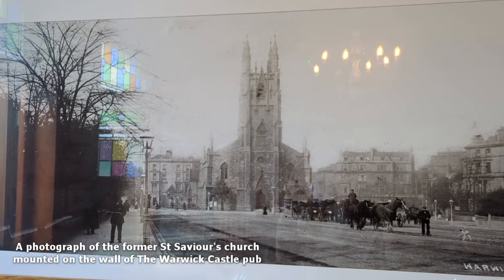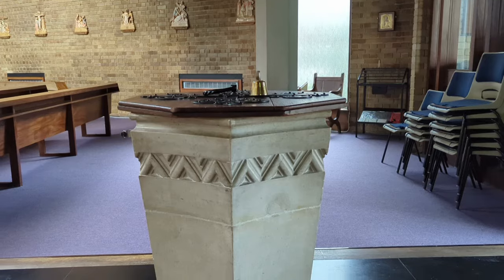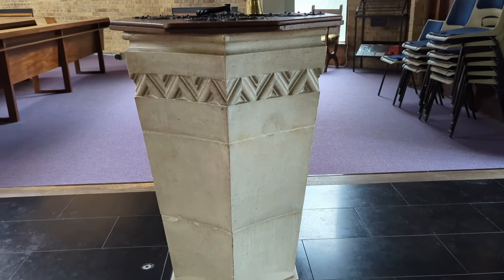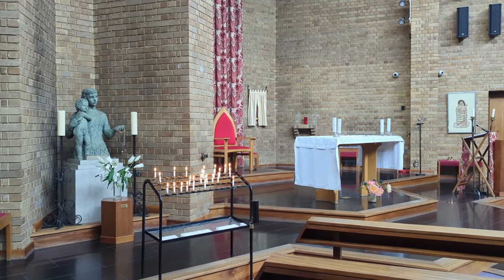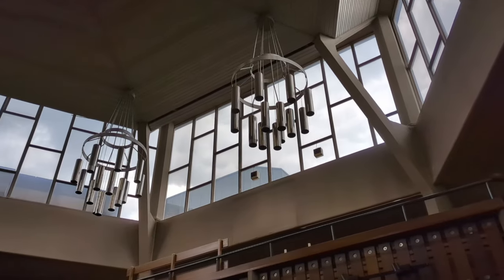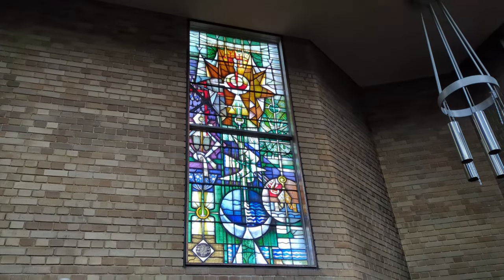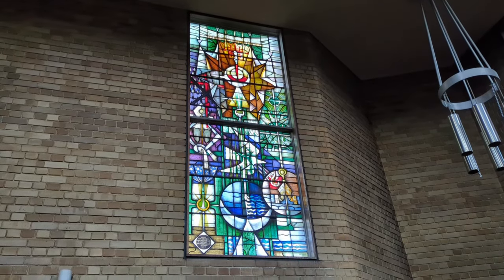Inside there is a plain stone font with a single chevron band cut around the tub, which is reminiscent of that decorative motif of the 12th century church. A single bolt of colour on the northeast wall is provided by a stained glass window, the work of artist John Hayward, installed in 1985 depicting the 7 sacraments.